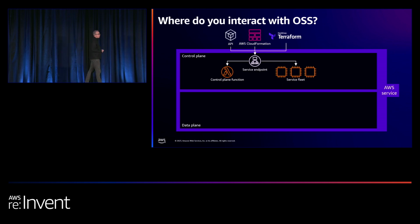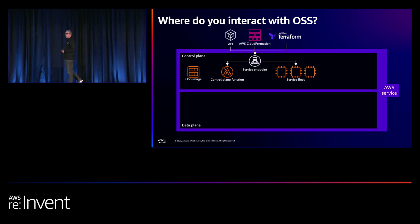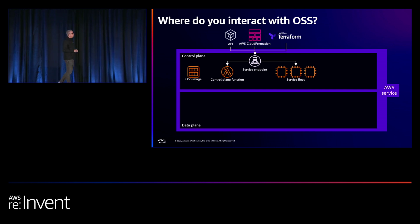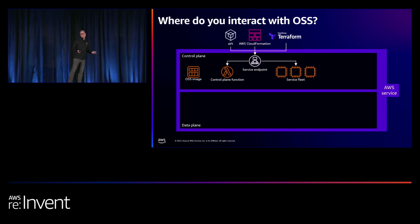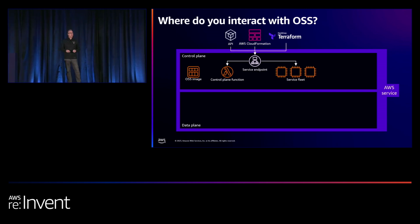The data plane is where your data resides, and it is where you will interact with the service once you've provisioned it, once you've updated it and made changes. And the core of that for OSS-based services is typically an OSS image. For example, in EMR, you can take advantage of the EMR AMI, which is articulated as an EC2 machine image, or you can extend that with your own custom AMI, where you build on top of our AMI and you layer your own software on that.